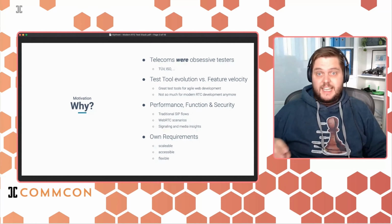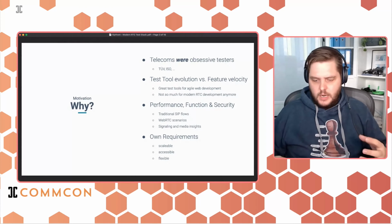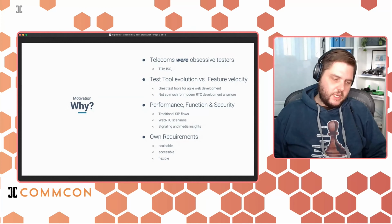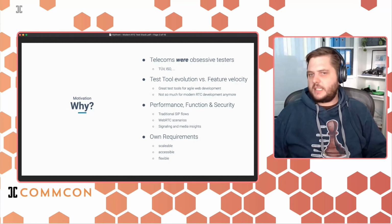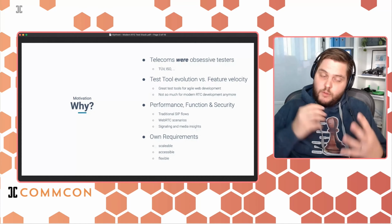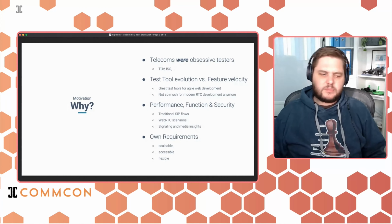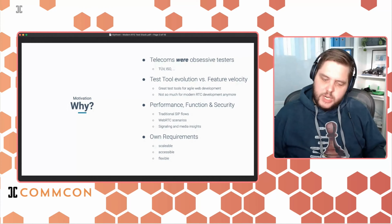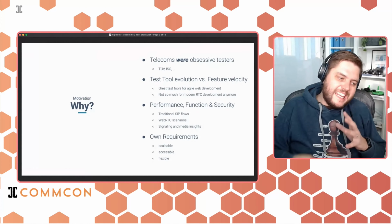Now, the problem is that the evolution of these test tools being used here, they are in no relation to the feature velocity, how RTC products and RTC services are evolving, right? So there are great tools for agile web development out there, doing performance testing, doing functional testing, doing API testing, all of these kind of things, providing you ways to help your agile team, which is typically the way web tools are being developed. So they let you integrate all your tool chains into these continuous integration systems, continuous deployment systems, so that testing is being shifted very much to the left into the development process.